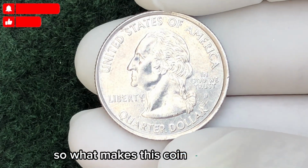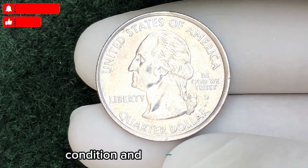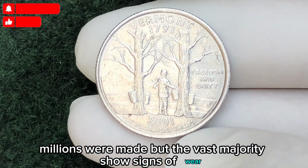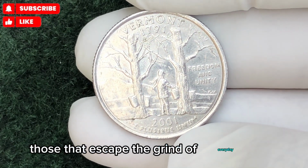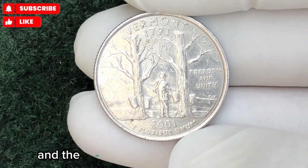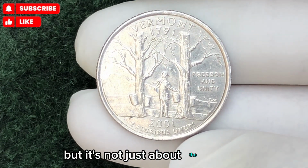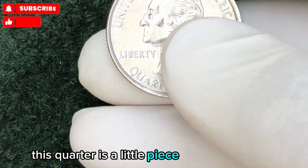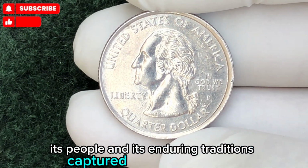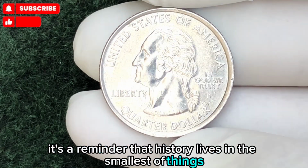So what makes this coin so valuable? It's a combination of factors: rarity, condition, and collector demand. Millions were made, but the vast majority show signs of wear. Those that escape the grind of everyday use are incredibly rare. Add to that the coin's beautiful design and the deep cultural significance it holds, and you've got a true collector's gem. But it's not just about the money. This quarter is a little piece of Vermont's story, its landscape, its people, and its enduring traditions, captured in metal and history. It's a reminder that history lives in the smallest of things, waiting to be discovered.